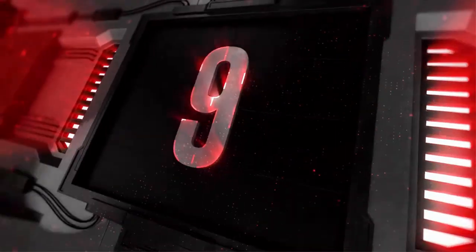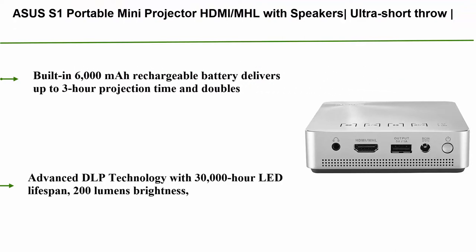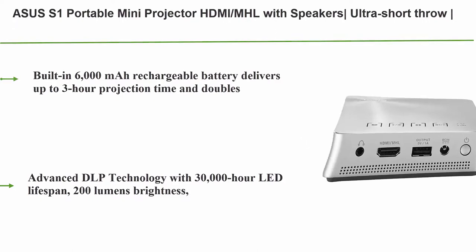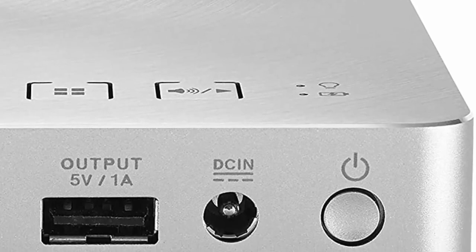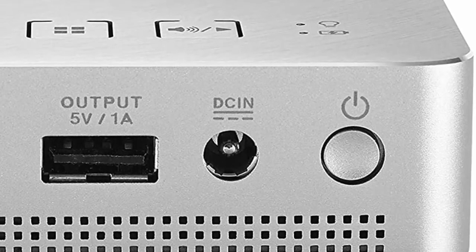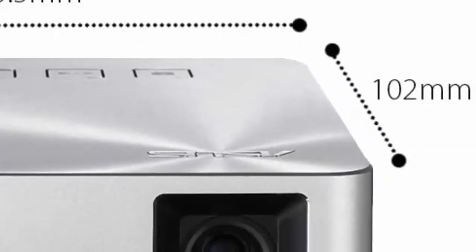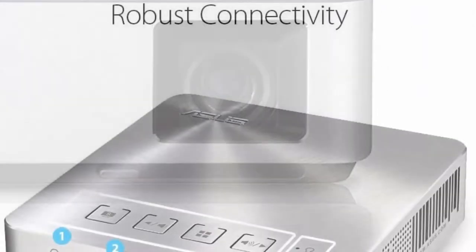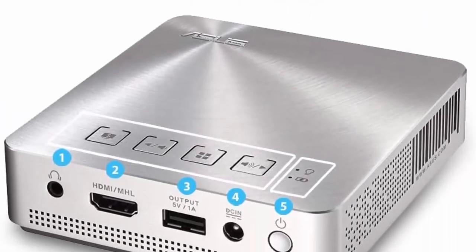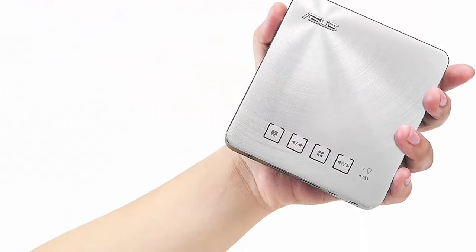Top 9. Asus S1 Portable Mini Projector, HDMI MHL with speakers, ultra short throw, up to 3 hours battery power bank, 2 years warranty. Built-in 6000 mAh rechargeable battery delivers up to 3 hours of projection time and doubles as a power bank to charge your mobile devices. Advanced DLP technology with 30,000 hour LED lifespan, 200 lumens brightness, 854x480 native resolution, and big screen size up to 100 inches in low light conditions. Palm sized and 0.75 pounds lightweight for maximum portability with the best-in-class 1:1 short throw ratio.